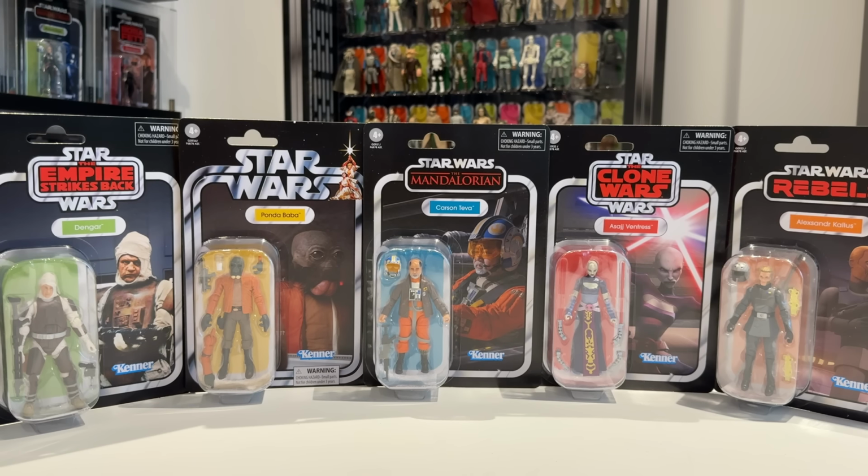There they all are, once again, all lined up. The latest wave of Vintage Collection figures. And I believe this wave, as I said, is wave 60. And the wave with the Moff Gideon Dark Trooper is actually wave 59. So this wave really should be coming out after that wave. And I do not have that wave yet. So hopefully I will do soon.